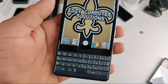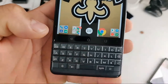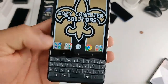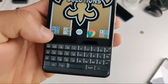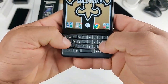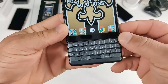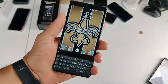Now, one of the differences between the Key1 and the Key2 is that they finally blacked out the navigation buttons, which, to me, I don't know, man. I'm going to talk about some of the things I don't like, but they did black out the keys down here. One of the issues I had with the Key1 is that when I was typing, I was always hitting the navigation buttons at the bottom. So you definitely have to give a thumbs up to BlackBerry for that on the Key2.